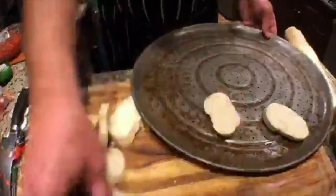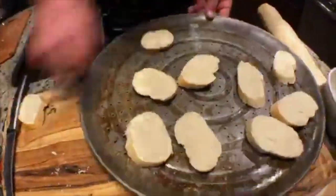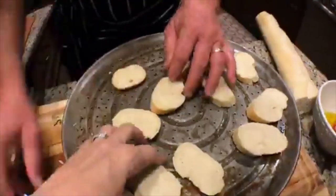All right. So, a little toast going here. And some, just this beautiful bread from Petty's, which they bake on property. Absolutely love those guys. We'll make a little.